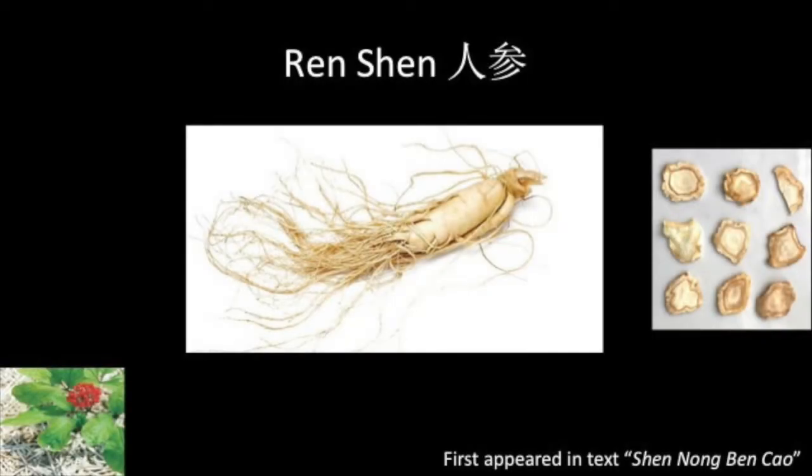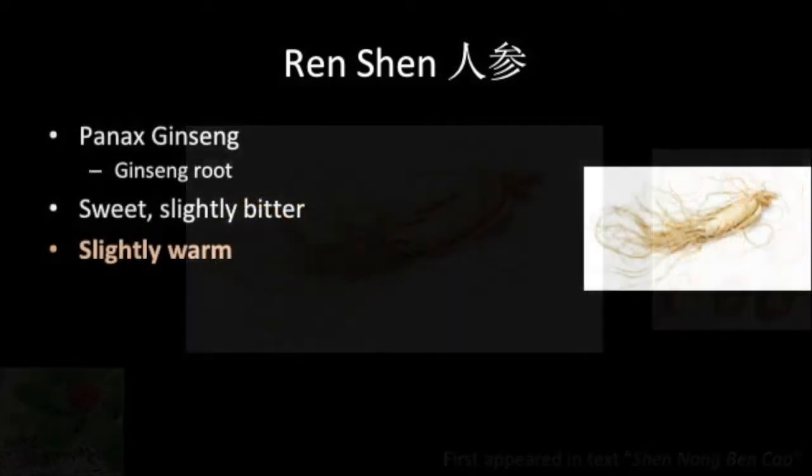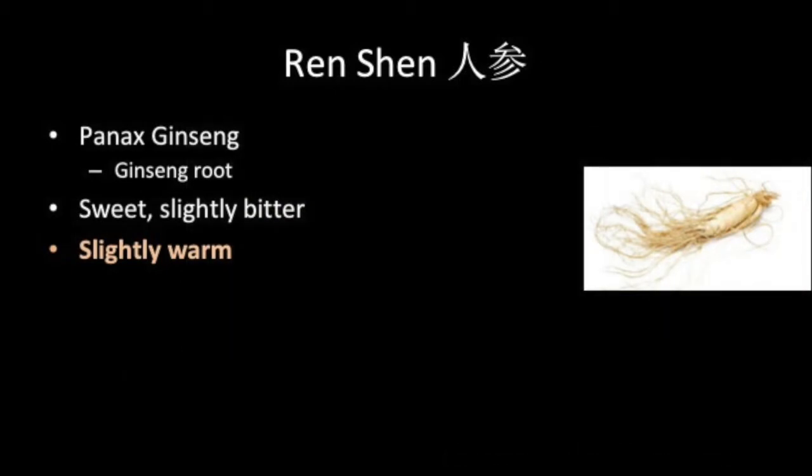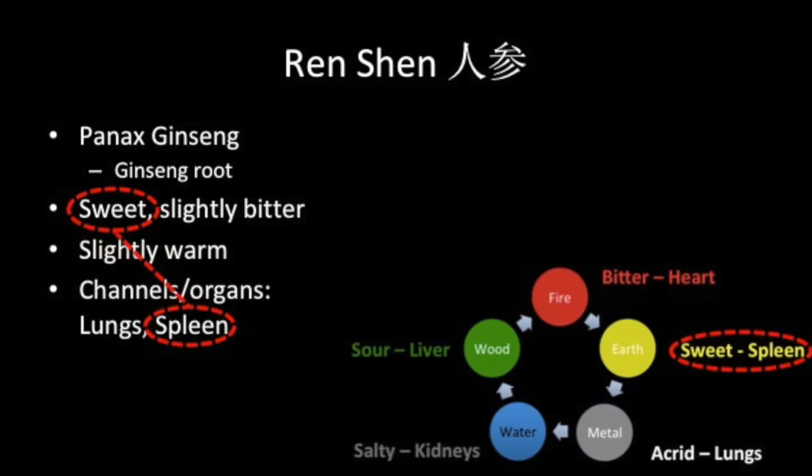Renshen is ginseng root, probably the most famous and perhaps the most misunderstood Chinese herb. It is sweet, slightly bitter, and slightly warm, and is associated with the lungs and the spleen. The five transformation theory links its sweet nature with the spleen.